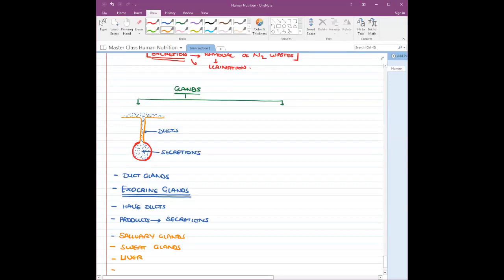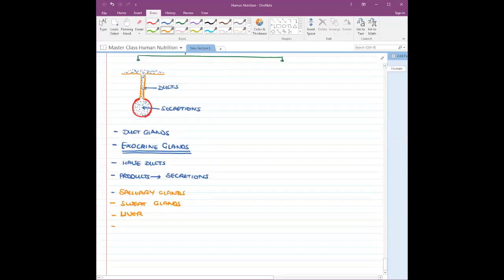We have pancreas. Now guys, pancreas is actually both exocrine as well as endocrine. So that is actually a mesocrine, so I won't put it over here. It has both functions. But does anybody else know only exocrine glands? See, I've given you one example, sweat glands. Associated with sweat glands, there are many other glands. Think about it, guys.